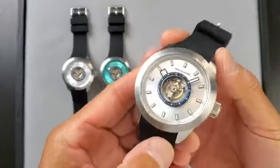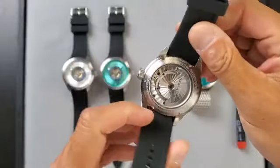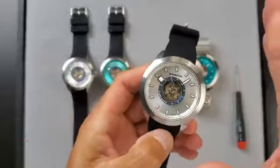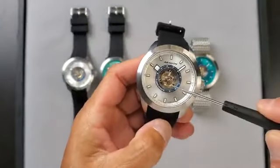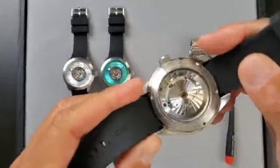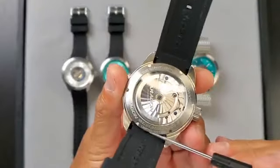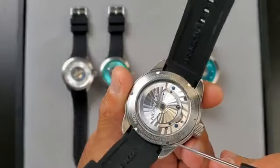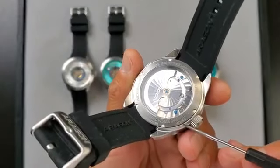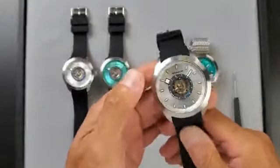The movement is produced by a company in China called HZ, and it has 39 jewels. The case is solid stainless steel, and the crystal is sapphire crystal. Each one is limited edition, and the numbers are marked somewhere here. You can see limited edition, that's the caliber name, the jewels. And this one right here is 40/50, so this is number 40.